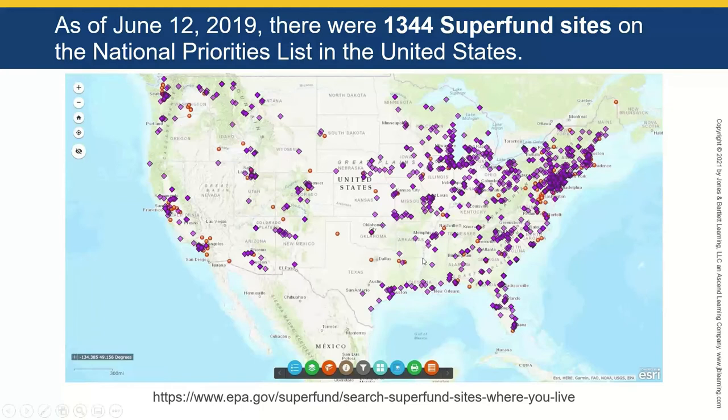As of June 12th, 2019, there were 1,344 Superfund sites on the national priority list in the United States. I have the students get this website or web link live and drill down into their own zip codes and look around, so you can play with that.